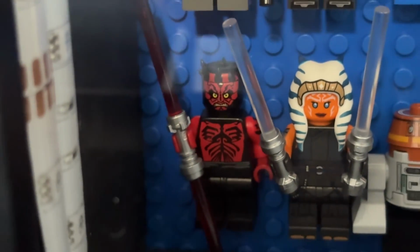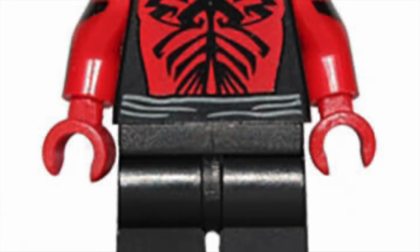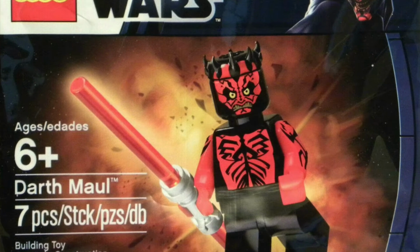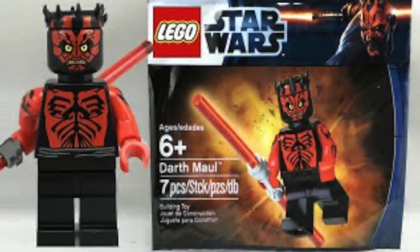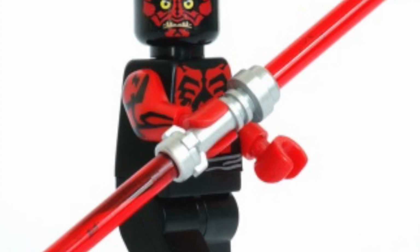And then we've also got this version of Darth Maul who came out in 2012, and I believe he was given away for free at a New York convention or something like that. I don't really know too much about him, but I feel like this is one of the most detailed and cool and unique versions of the character that we have gotten in LEGO, and I've seen very few people with this minifigure, so I consider him probably in my top 5 or 10 of my rarest LEGO minifigures.